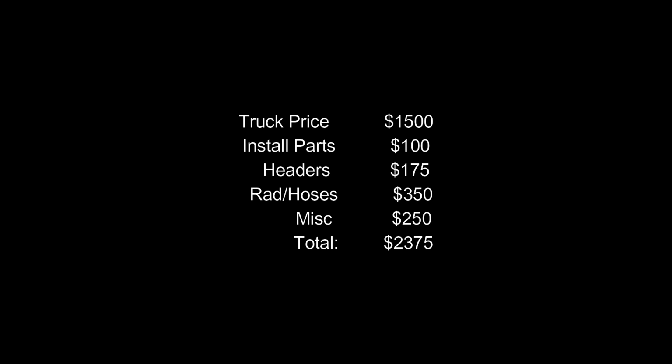Now, the installation parts, I'm not sure how to title all these, but what I mean by installation parts is simply the motor mounts and bolts and things like that to actually get the motor to sit inside of the truck and get bolted down. Figured $100 for those. I went through several different kinds of motor mounts and I didn't return any of them like an idiot. I'm the worst person in the world at keeping receipts and messing with returns.